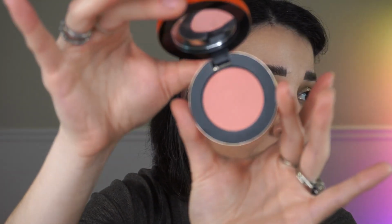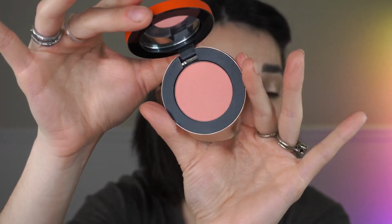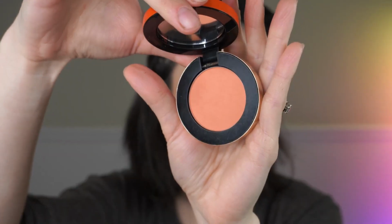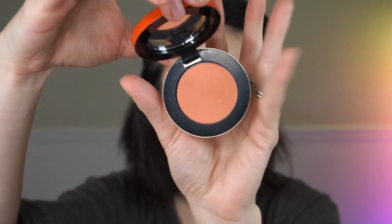I have 4 shades. So the first is Cosmic, which is this kind of light peachy color, a bit on the neutral side. Peachy pink is what I would say. Then this shade is called Amber Glow, which is much more of a warm corally orange color, really beautiful. And I am a big orange blush fan, so something like this I reach for quite often.